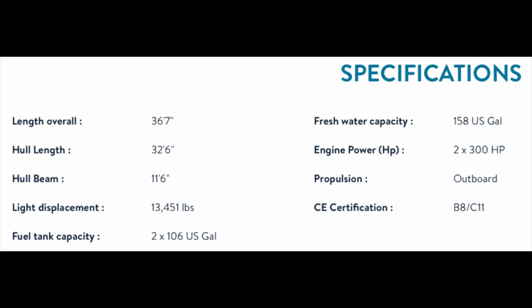The Antares 11 is 36 feet 7 inches long with an 11-foot 6-inch beam. She weighs 13,400 pounds unloaded, and she carries 212 gallons of fuel and 158 gallons of water. Equipped with the 300 horsepower Verados and popular options, the boat can be had for a little over $300,000.